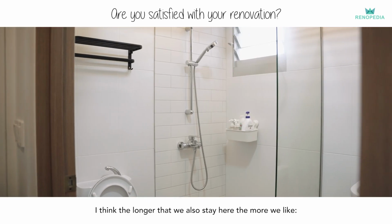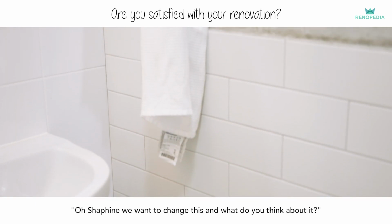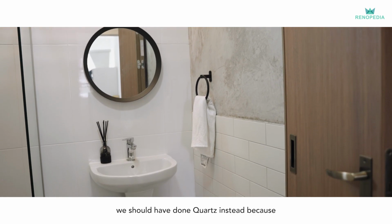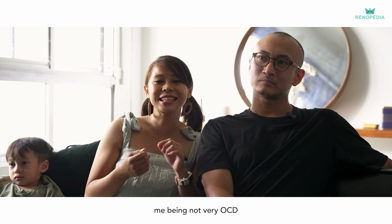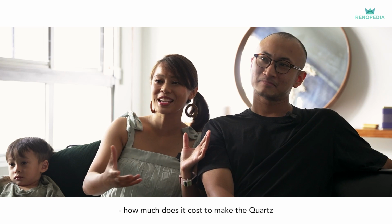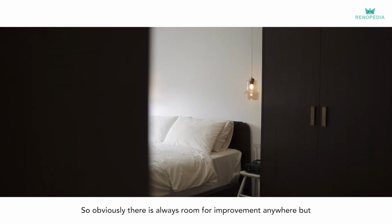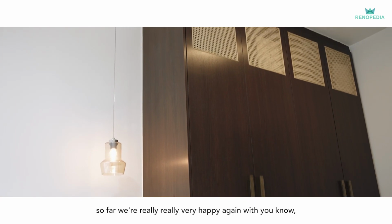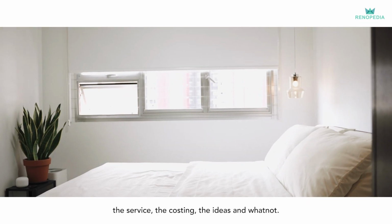Very satisfied. I think the longer we stay here, the more we're like, oh, Syafiq, we want to change this. How do we think about it? For example, our tabletop, we realized that we should have done quartz instead, because me being not very OCD, I tend to scratch part of it. So we're like, oh, Syafiq, how much does it cost to make the quartz? We want to change a bit of the toilet. How much does it cost? So obviously, there's always room for improvement anywhere. But so far, we're really, really very happy. Again, with the service, with the costing, with the ideas and whatnot.